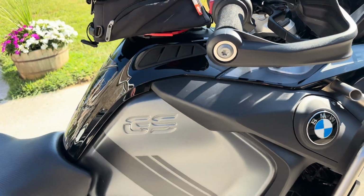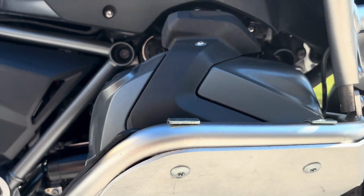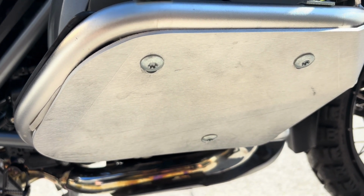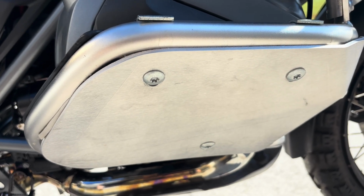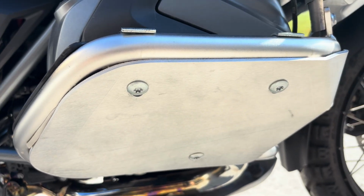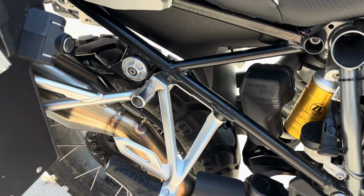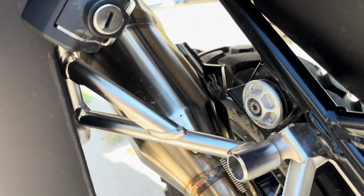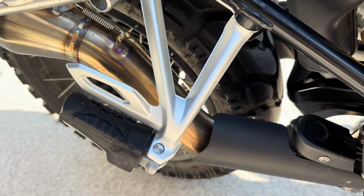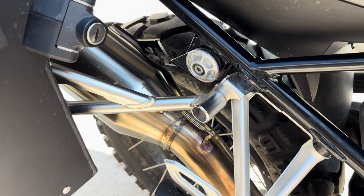A real nice option that's been added to this is the Stan's skid plates that go on the engine guard to protect the cylinder heads. If you're out on the rough country and drop it, which is likely to happen if you're out in the boondocks, it just keeps you from punching a hole in the cylinder head and completely disabling the bike. The stock muffler has been replaced. You can't really see it too well, but that's a Vance & Hines Adventure muffler. Has a really, really good sound to it. And also, if you don't like that, I've got the stock muffler that goes to this bike.